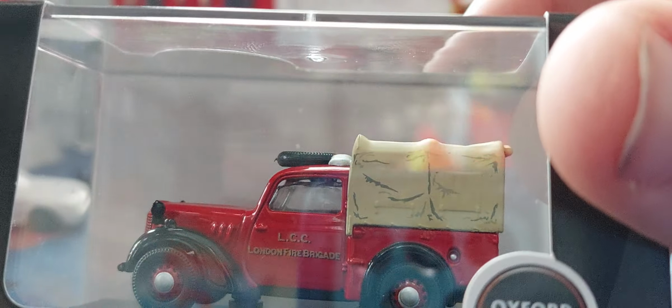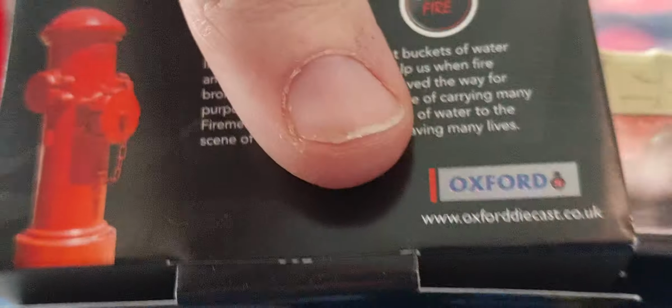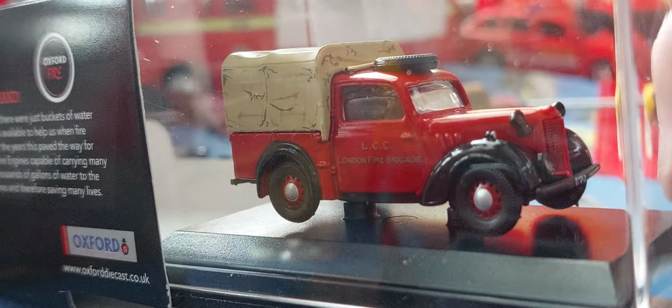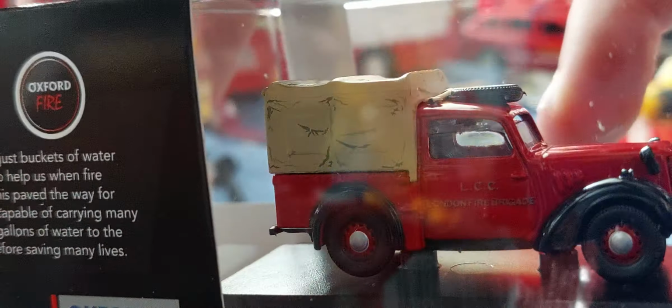It's got a nice little effect on the canopy at the back. Yeah, it's got nice canopies, very nice colourfulness on them. London Fire Brigade on the top. Absolutely nice. Shame about the broken window. But yeah.